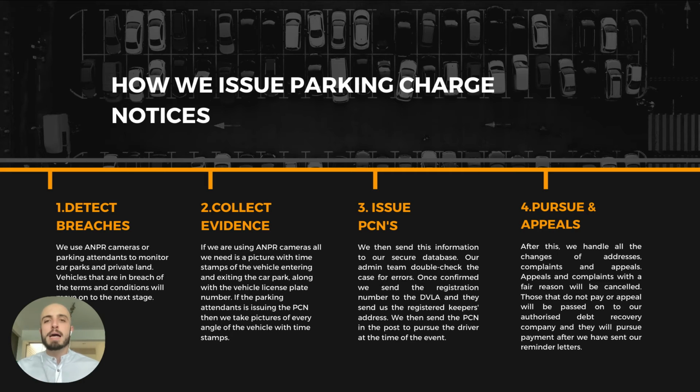So how do we issue a parking charge notice? So firstly, we detect breaches. We use ANPR cameras, CCTV or parking attendants to do this. Any vehicles parked on your site not following the terms and conditions of that site will be considered a breach. We match these vehicles up to any permit lists or pay and display systems as well. Then we collect evidence. We take photos of the car with timestamps of all the vehicles that are in breach.